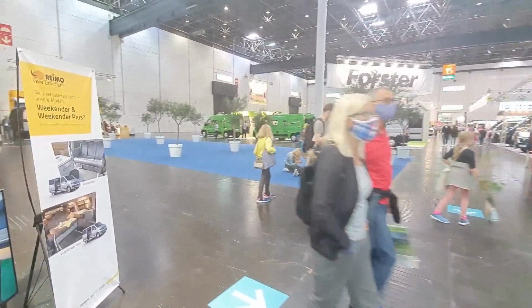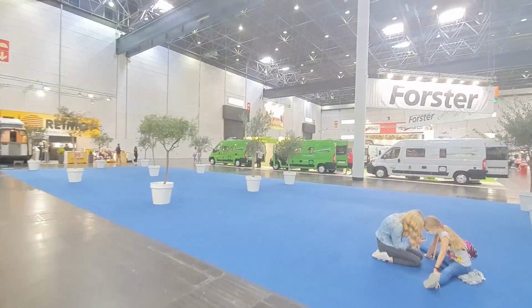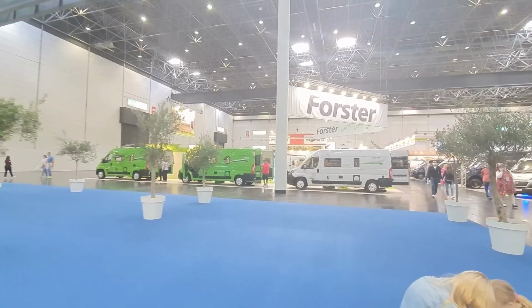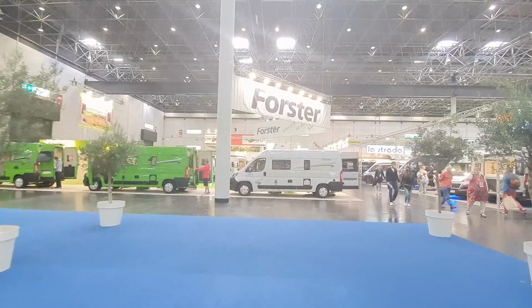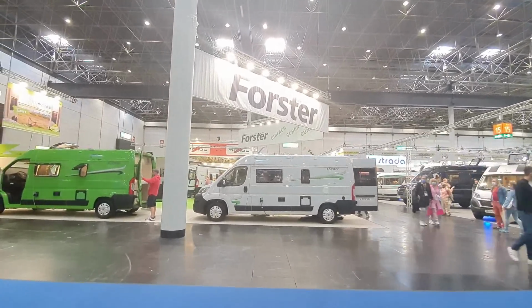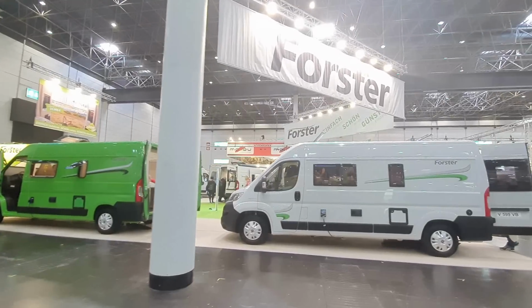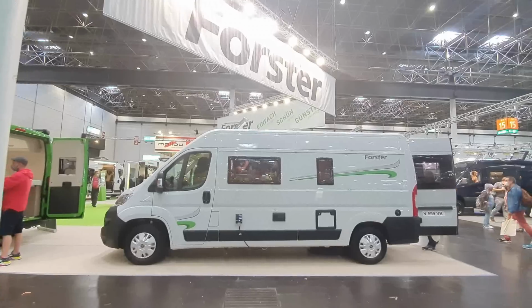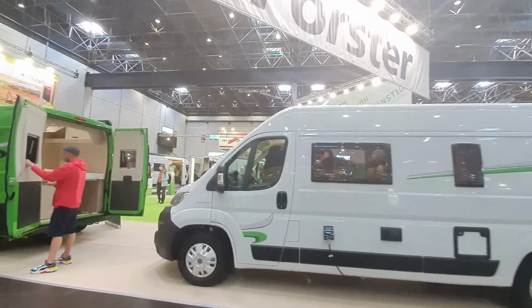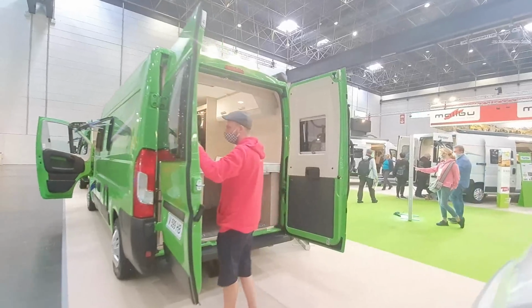I didn't plan my route through here, so I'm sort of making it up as I go along. This is Forster. Forster was founded around 2013, I think. It's part of the Trigano group. It wasn't like a startup or anything. It was just the Trigano group already. They thought, oh, what kind of a new brand can we have? And they came up with this one.